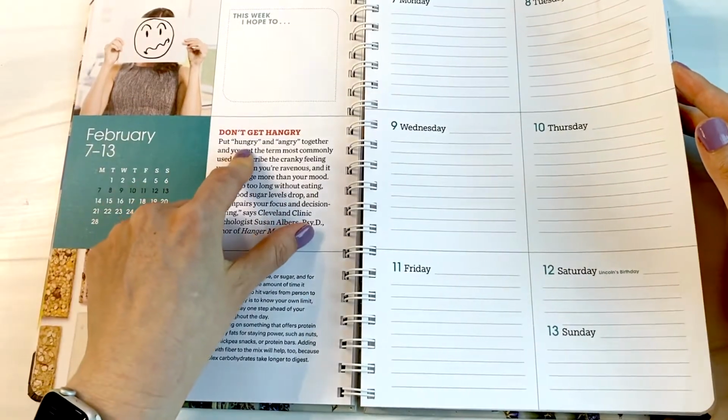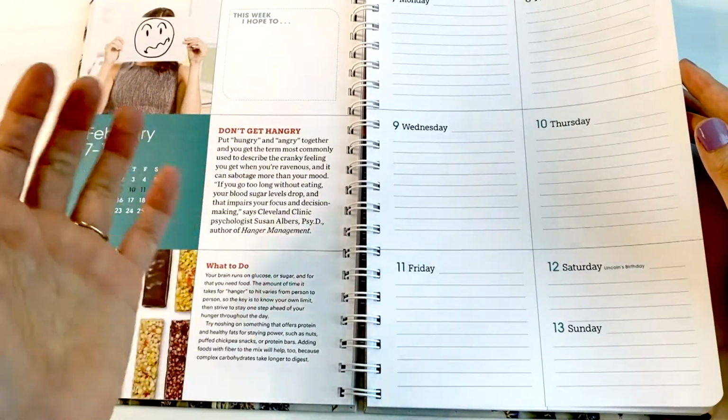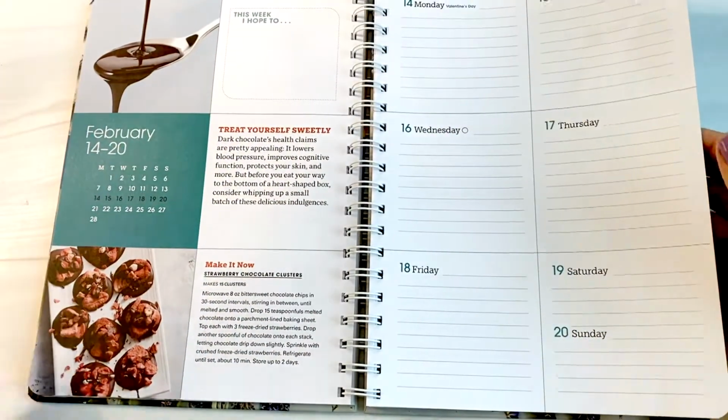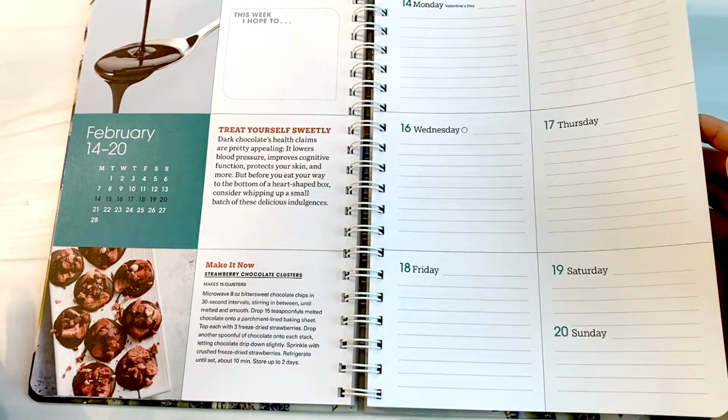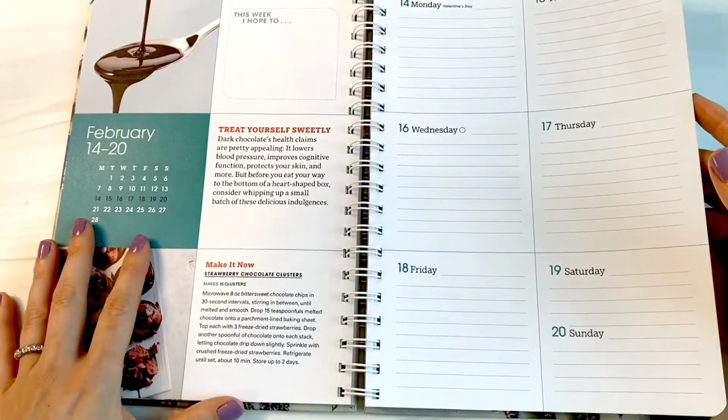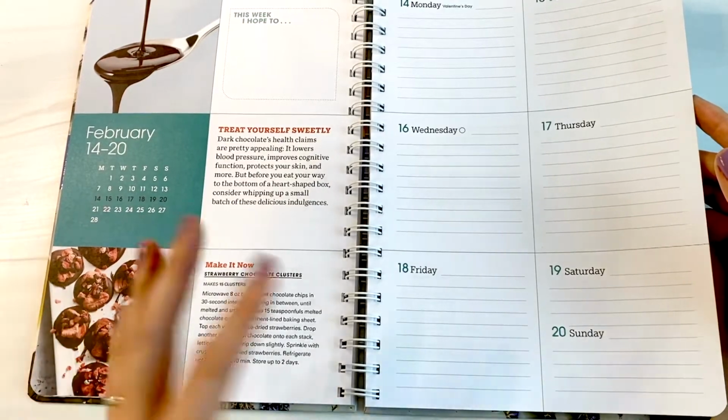Hangry, see? Hungrier and angry. That's what I was. I was hangry the whole time I did intermittent fasting. And I don't know, my friend Molly loves intermittent fasting, and she's super thin and gorgeous. And so I think it does work for some people.